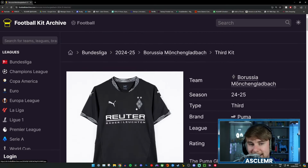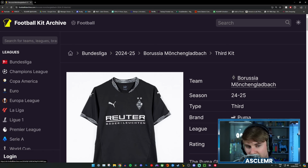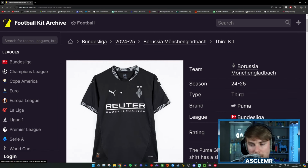I think it looks really clean, and I absolutely love these colours. I think, again, it adds that extra element of personality to what could be a boring kit. It adds the personality of the team. You've got the black and white stripes in the badge, and you've got black and white stripes again in this pattern. Oh, this is really nice.